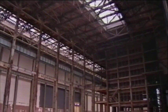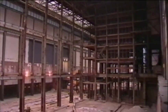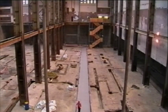This is the challenge that the Tate is facing in January 1997, to construct seven floors of galleries and public facilities in this huge space, the old boiler house, and to create a vast new lobby in what used to be the turbine hall.